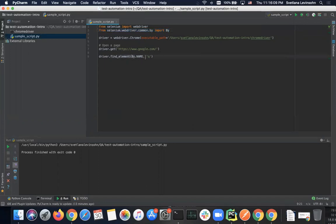Cool. So now here is the thing. If I just open the web page and then I try to find the element right away, it is very possible that it's not going to work, simply because the web page is loading too slow sometimes. And in order to avoid such an issue, you actually would like to wait for an element some time until it appears.